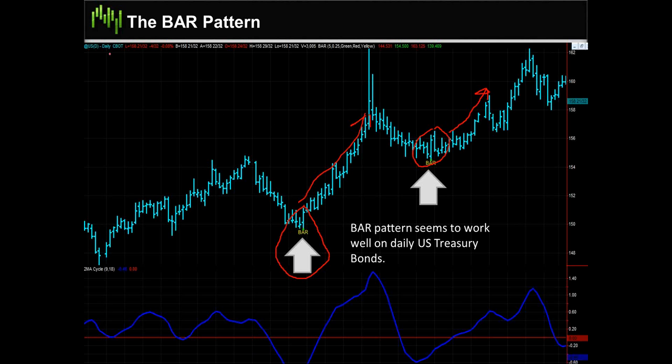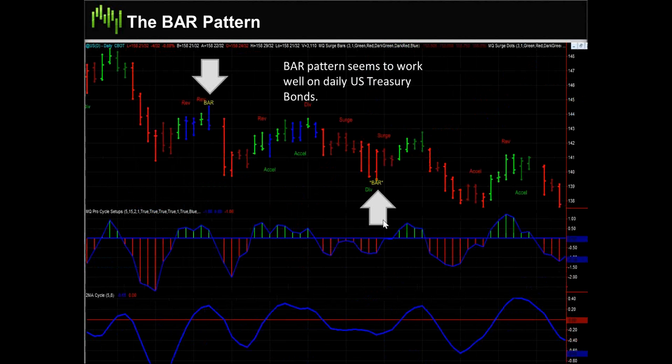So check out the daily bond futures and put the bar indicator on there. When that happens on a daily, that may be something you want to really pay attention to, because that tends to work out pretty well. Again, it's strengthened by confluence.